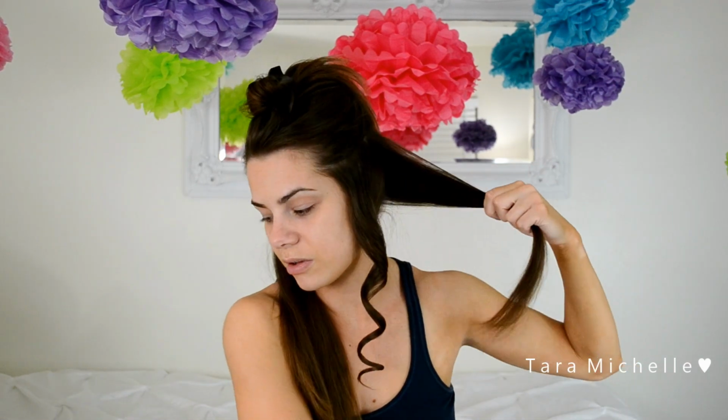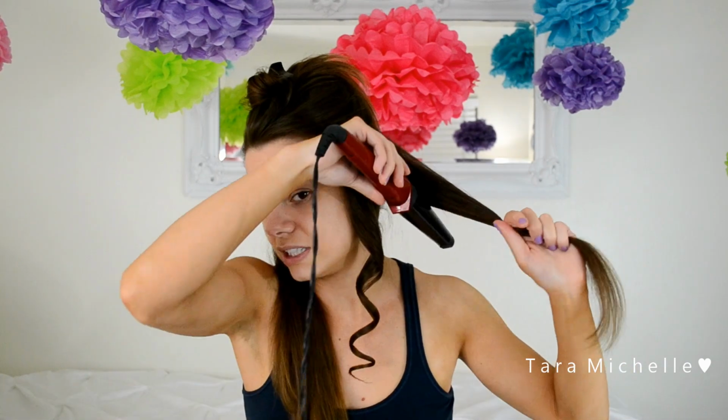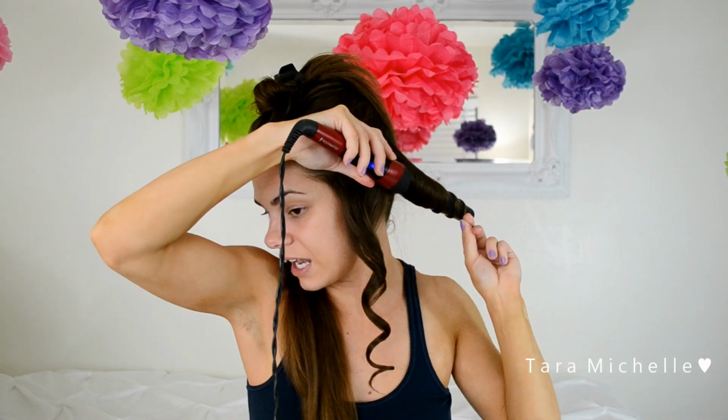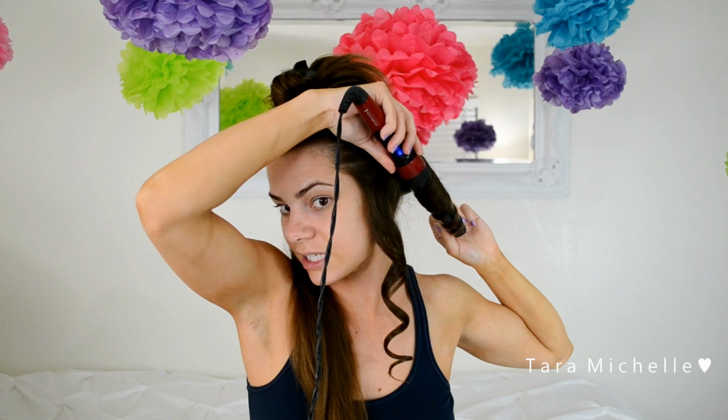Okay, so I can feel that my hair is particularly soft right here, so I'm just going to make it a little bit tacky with some hairspray. And this doesn't damage my hair. Now, if you're prone to damage, that may damage yours. So I'm going to curl this one towards my head. And I kind of spin the wand at the same time.